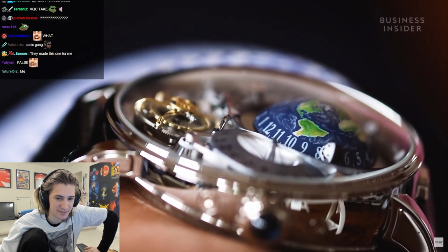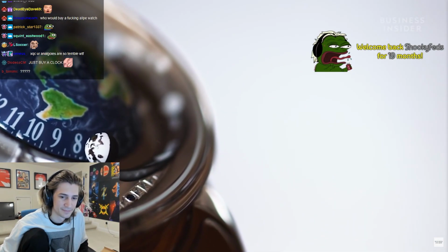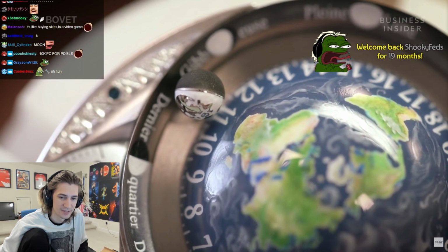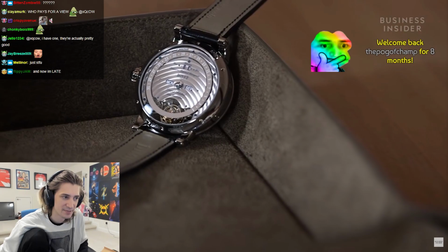Rotating around the Earth is a spherical depiction of the moon, divided into a sunlit hemisphere and a dark hemisphere. And you can read the phase of the moon from the position of this little hemisphere as it rotates around the Earth. The back of the watch is also loaded with information.